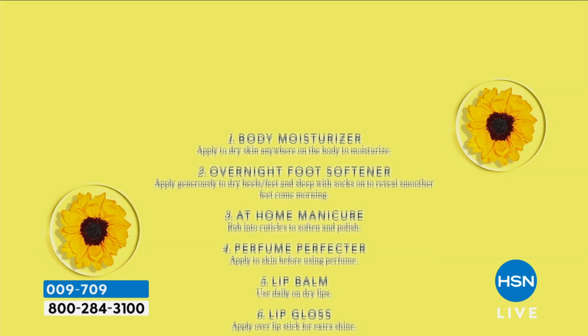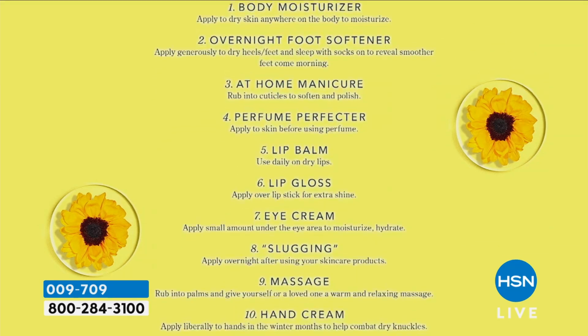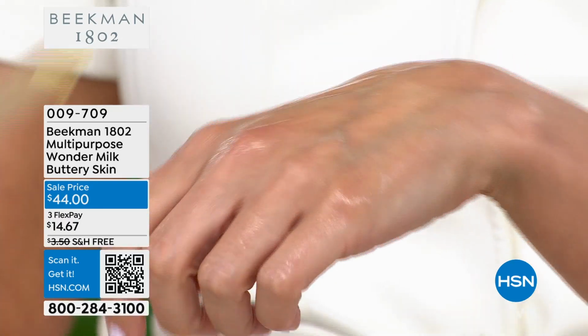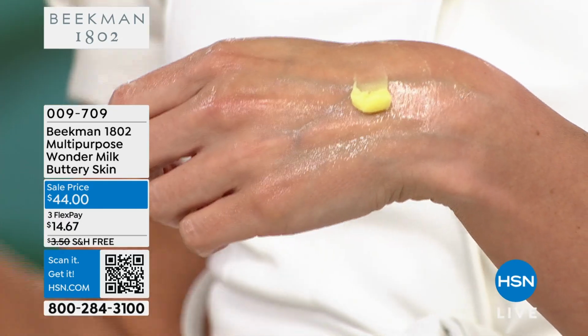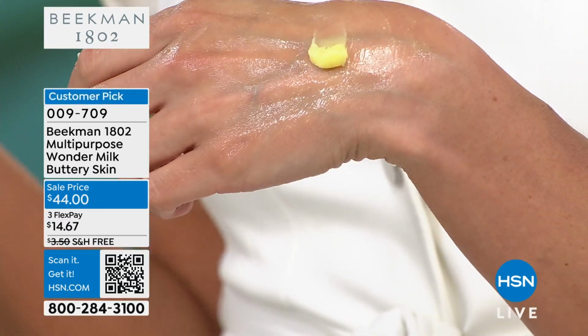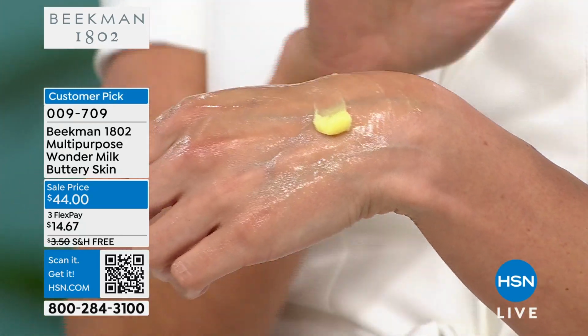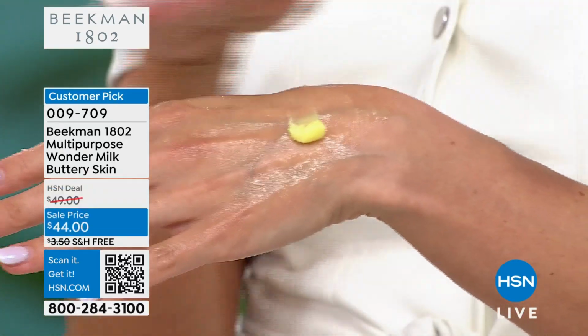It can be an overnight pedicure or an overnight manicure, foot softener. You can use it as a lip gloss, an eye balm, a lip cream. I've used it as a scalp treatment if my hair feels really dry. That's so smart. You can use it to seal your ends if you want. This, by the way, is way too much. I'm just showing it on my hand. This would cover almost the entire body.